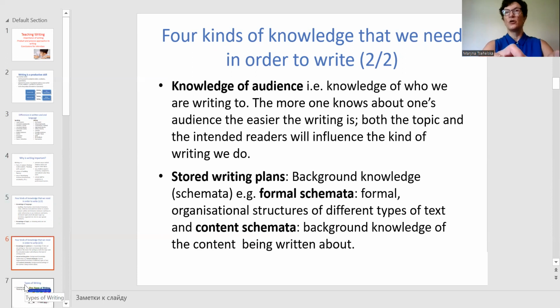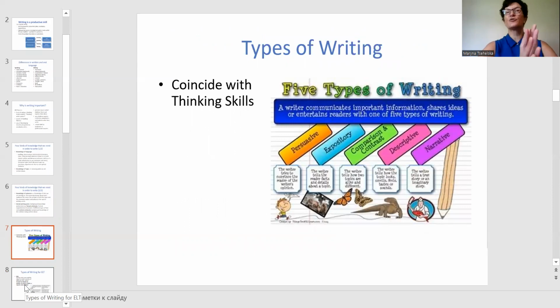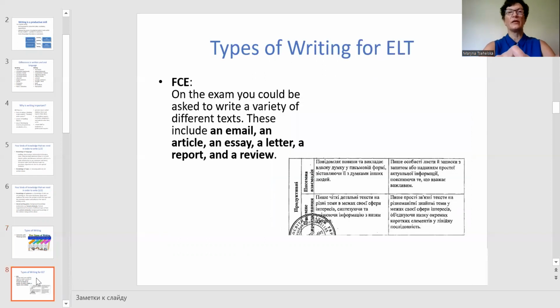The types of writing, usually many researchers and many specialists talk about five types of writing. They very much coincide with the thinking skills that we teach. So we teach narration, description, comparison and contrast. We also describe the topic or talk about the topic, and we talk about for and against, or persuade.